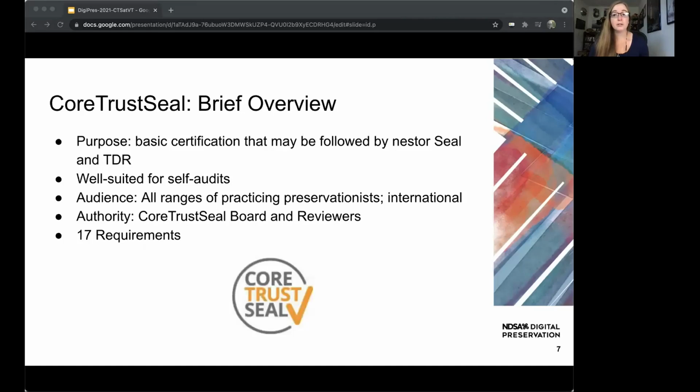Switching gears, enter the CoreTrustSeal Certification. We in the libraries had been hoping to establish a self-audit, if not a formal certification, and the development of the DLP seemed like the perfect opportunity to make sure development was based on a standard and that we weren't missing anything up front. Some quick background on the CoreTrustSeal. It's a basic certification that is more straightforward than NDSA or TDR and is well suited for self-audits. Its authority is a board and a set of reviewers and comprises 17 total requirements.